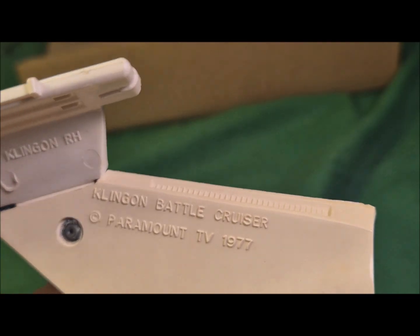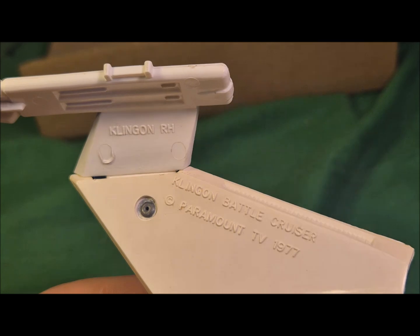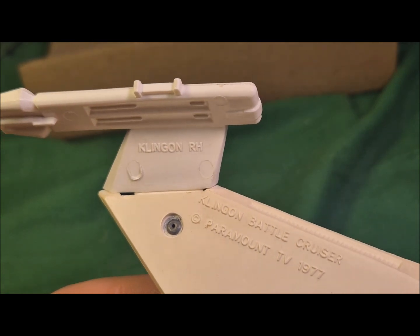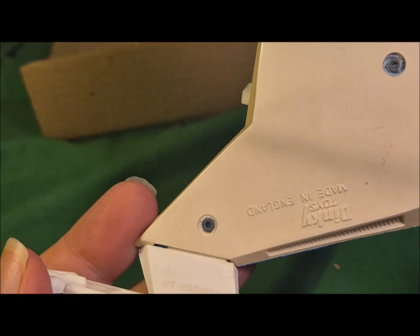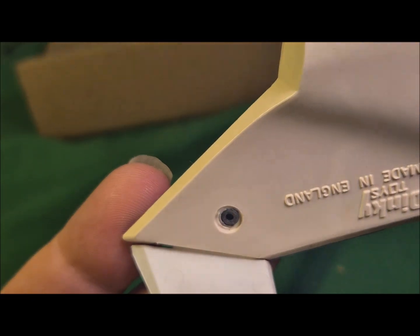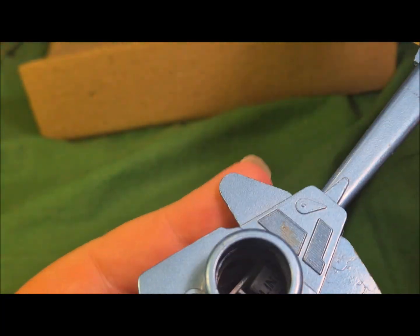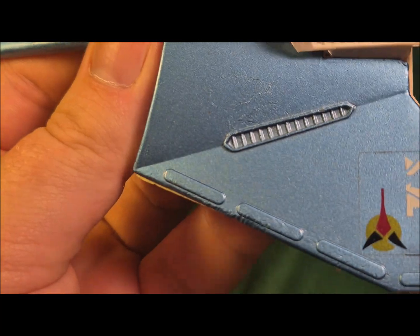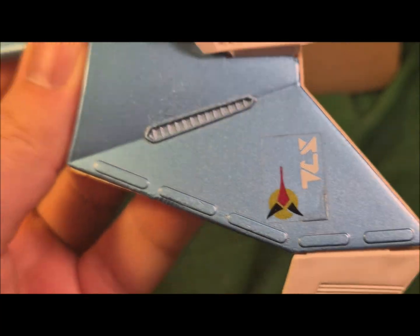Paramount TV 1977. Of course, Christmas 1977 for most kids would have been Star Wars. It had just come out, not Star Trek. D7 class, of course, he knows these things. And there are some transfers you had to put on. There's the Imperial Klingon Navy transfer.